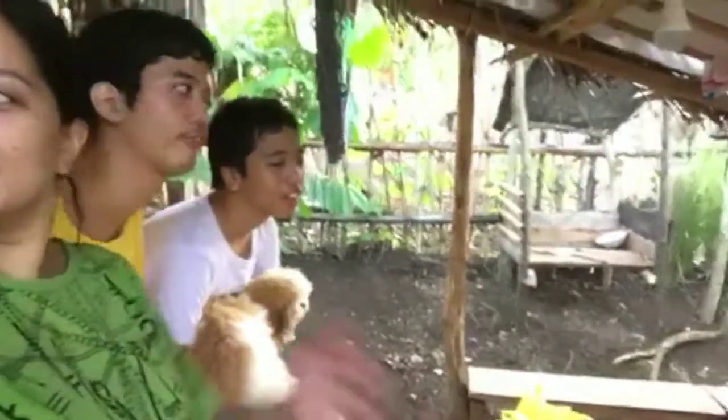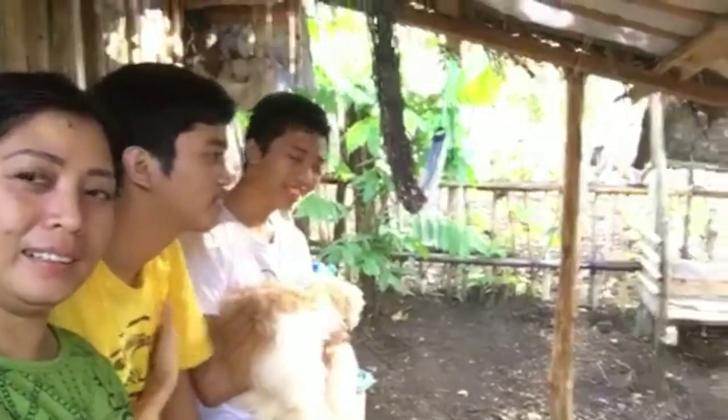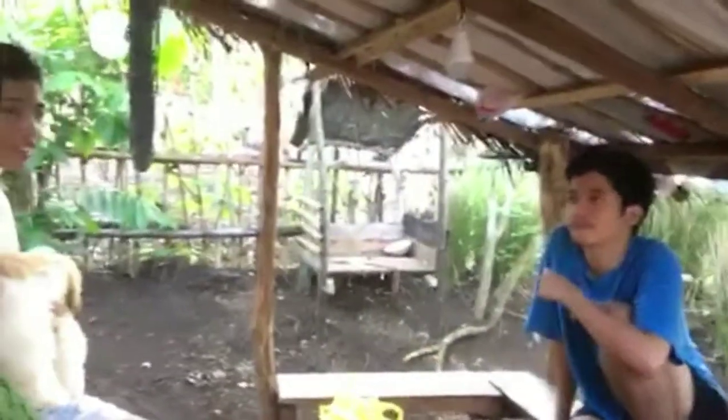Papsi and Trisha. So for today, we're here at the mountain farm at Pasacao to experience mountain farm life once by you can see that. So guys, we are having breakfast for now.